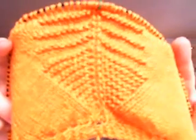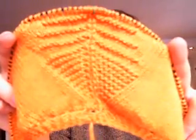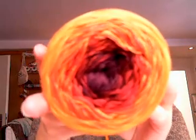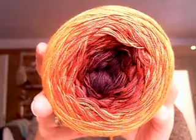I think the fabric that I'm getting is great, although it won't focus so you can't see that. Oh yeah, here it is. I decided on what clues to do next. Like I said, this is 1B, and I'm gonna do 2A and 3A after that. And this is the yarn again that I'm using. It's from a German indie. It's called 100 Farbspiele, and it's a gradient. And I decided to start with the orange and go to the dark red.